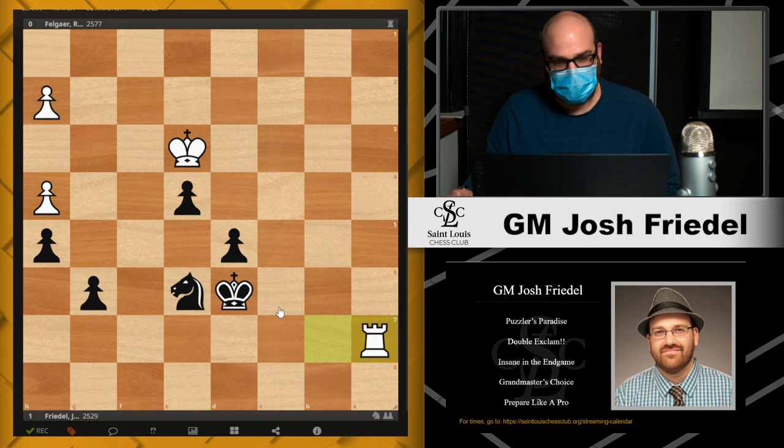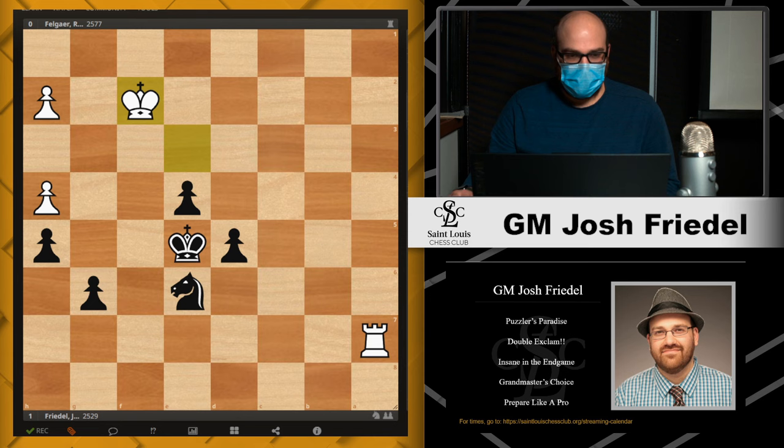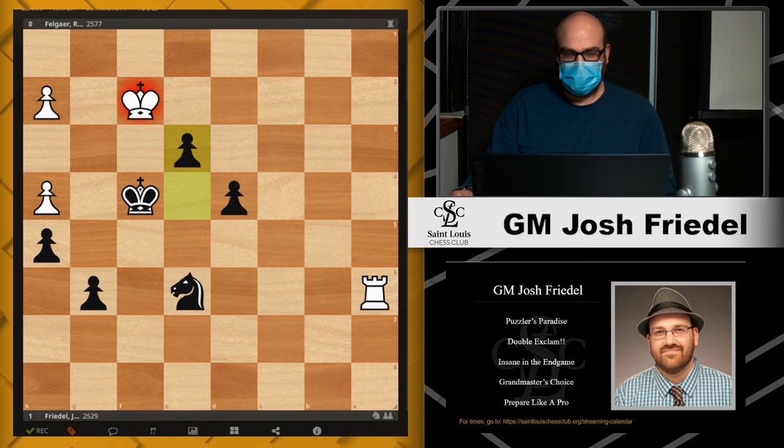Like, if his pawn structure were normal, I'd say he has some drawing chances because he can try to get counterplay or liquidate some pawns. But here, the pawn structure just makes it impossible. So I was able to win pretty straightforwardly. You have to be careful. But a lot of it's tactics, right?